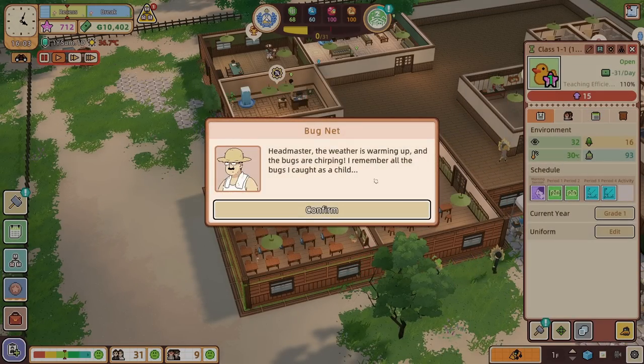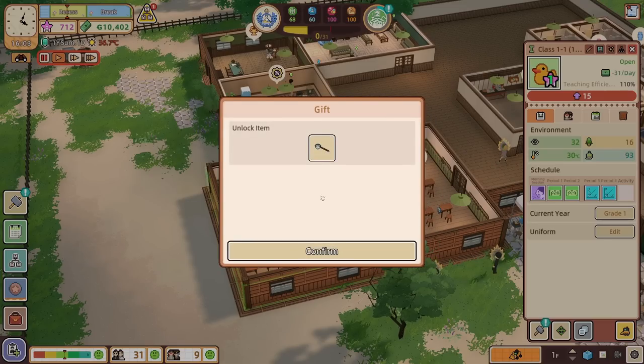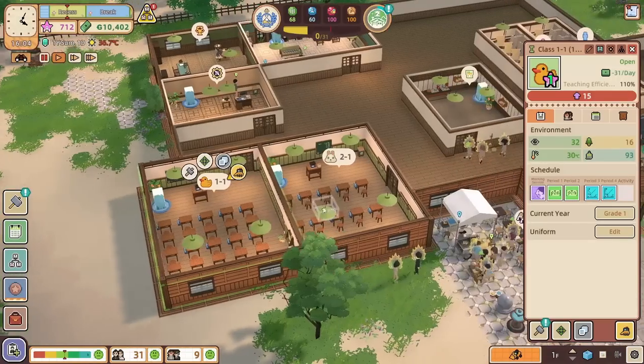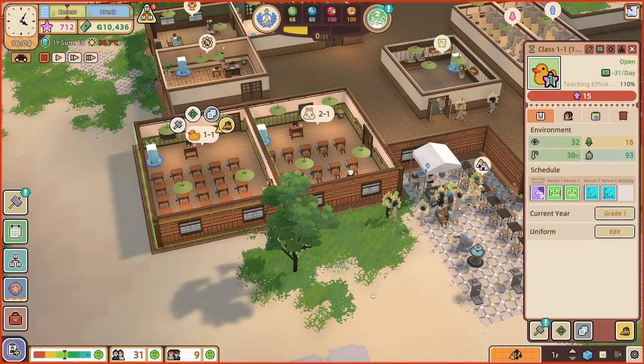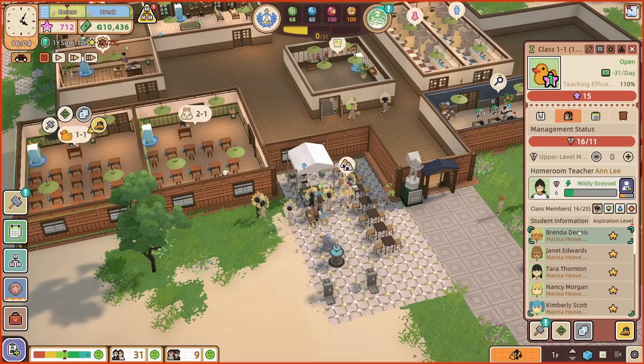Headmaster, the weather is warming up and the bugs are chirping. I remember all the bugs I caught as a child. Okay. Oh, we've been given a bug net. Right, you now have bug nets at the school store. If you don't have a school store yet, you can unlock it through research. A school store. Okay, that does ring a vague bell from when we played the demo. But I'm not quite sure why.